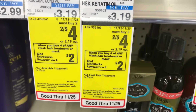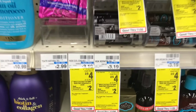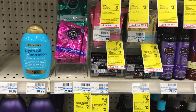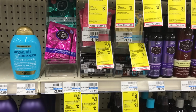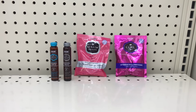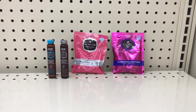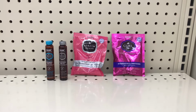The next deal I have is when you buy any 4-hour hair treatment or mask, you get $2 back, and they're on sale for 2 for $4. Picking up 4 at $8. I don't have any coupon or CRT for this, but it can be a good filler item. So pay the $8 and get $2 back, making all 4 items $6 or $1.50 each.